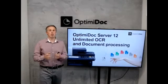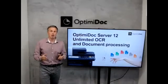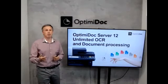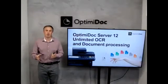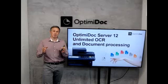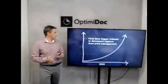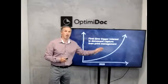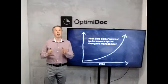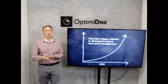OptimiDoc server was for a really long time, and still is, an all-in-one solution which provides print management and document capture functionality in one unique product, one user interface, one experience for the administrators, and so on. From the early beginnings of OptimiDoc, we recognized that there was a huge interest in print management. But in 2020, everything changed. For the first time, we saw a bigger interest in the digitalization of documents, or document capture, than in print management. It was quite a big surprise. But of course, with the pandemic situation, it was something natural.